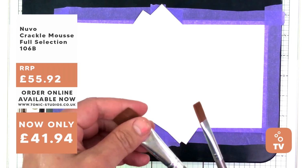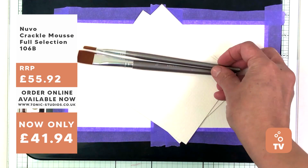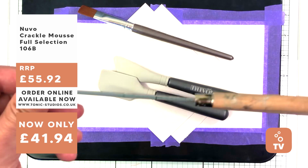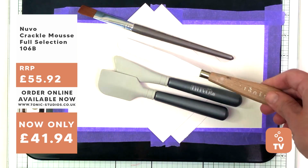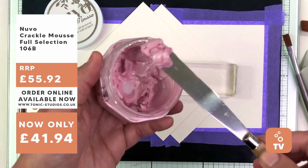Now there are multiple tools that you can use. I like to use these flat brushes because they have stiff bristles to apply the product. I also use these media spatulas from Tonic Studios as well as this palette knife. The palette knife is my favorite. And I also use things from around the house like old plastic credit cards.